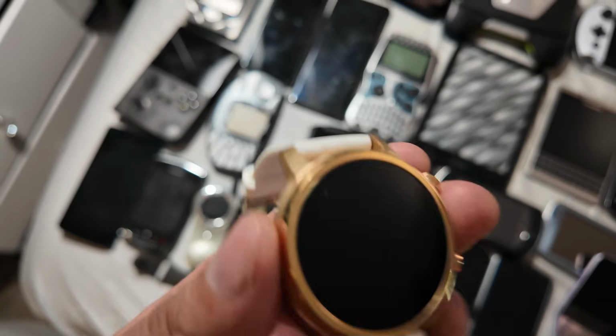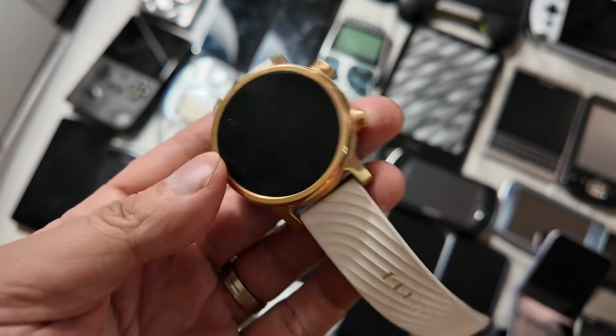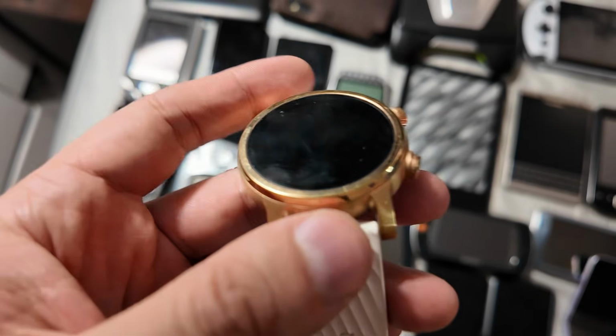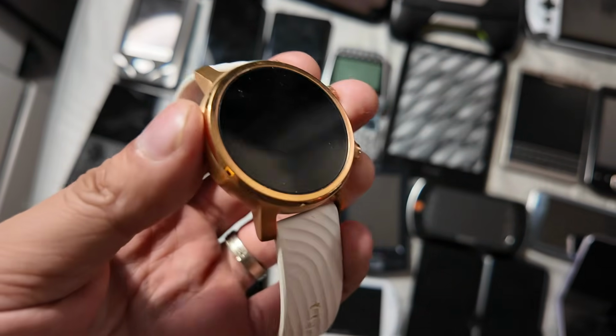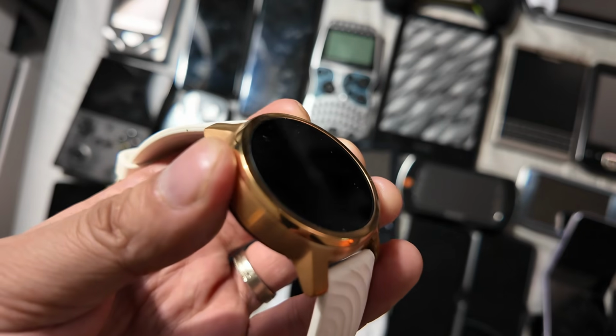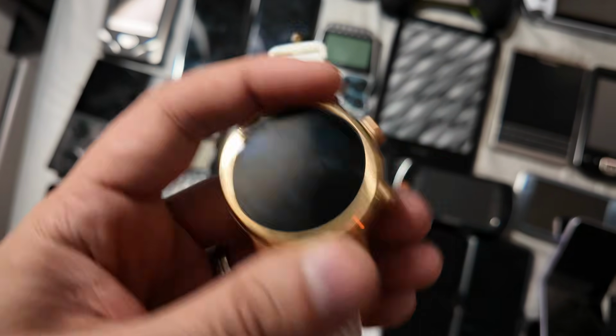Motorola Moto 360 third generation. This is from 2020. It's actually not made by Motorola. It's just licensing their name to a Chinese company, I think. But anyways, I actually like this. It runs Android Wear, and even though it's a few years old now, it still does a lot of things. So yeah, it runs Android Wear and can do a lot with Android Wear.